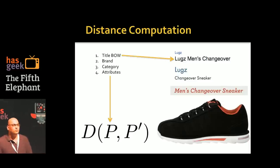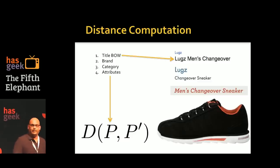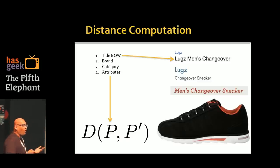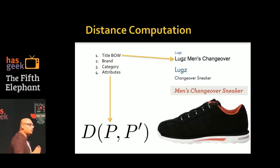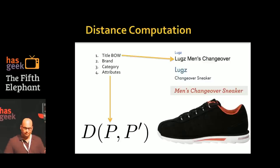You might remove some stop words that don't really matter. For example, it's a good idea to remove "the." But it turns out The North Face is a brand. North Face is not a brand. The North Face is the brand, right? So you can't really remove it in all cases. That's tricky. But to cut a long story short, what you can do is come up with a distance metric, or learn a distance metric, that allows you to get a distance between the two products that you have in one of your groups, right?